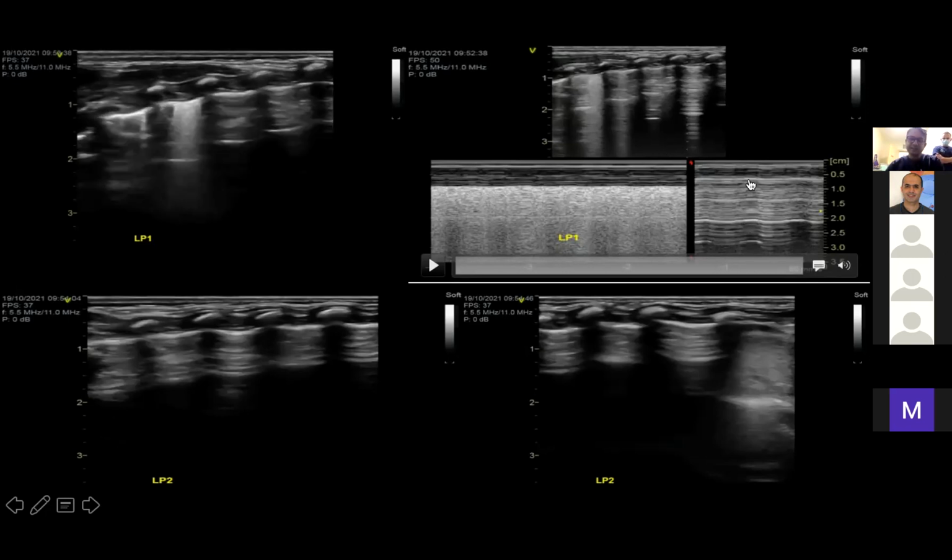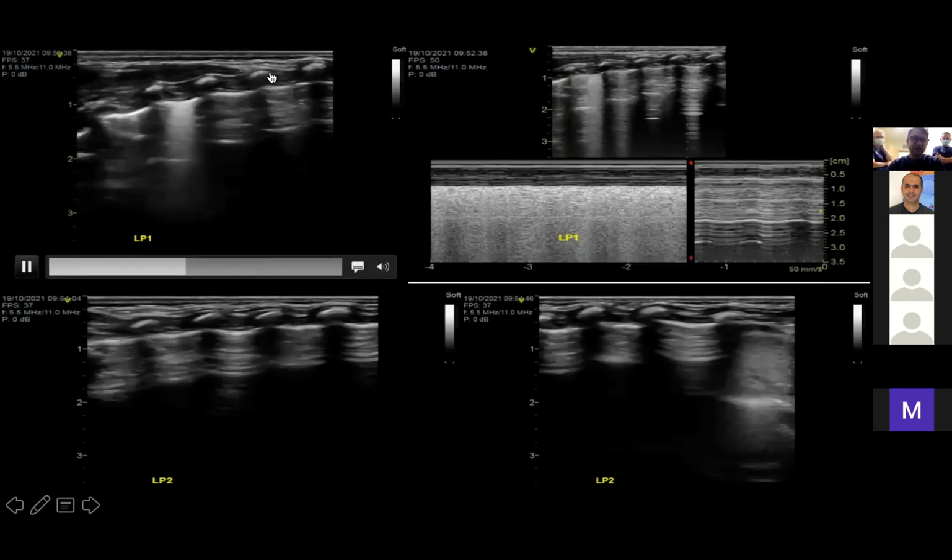Now this sign is pathognomonic of air leak, whereas in this particular image, we can see a normal lung and where we cannot see any pleural sliding or B lines, only A lines. So this particular image is called a lung point.